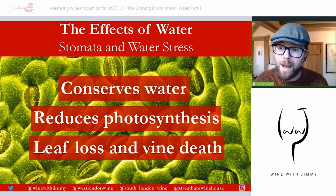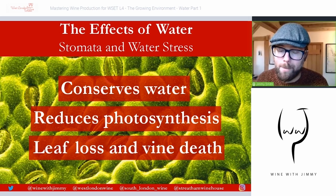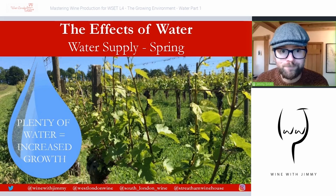And a way of combating that is through irrigation, which is a form of water management, if it is possible. Of course, philosophy may come into play here, the philosophies of the winemaker, where they will only dry farm. They will not use irrigation because they believe it's against their philosophy. So it may be that the vine will end up perishing. Some will have a balance in their philosophy and allow some irrigation if they do see that the vines are struggling a lot.